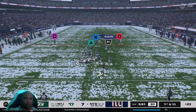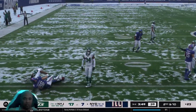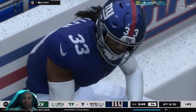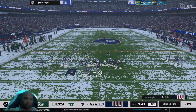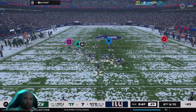Airing it out to start this drive. Defender arrives right as the ball does, and the hit knocks it free. Incomplete. Yikes. As that pass falls to the ground, Kate, you kind of just sense their desperation oozing out of them. Running out of time to start connecting on more of these and really break open the scoring in a way they just have not been able to do so far.